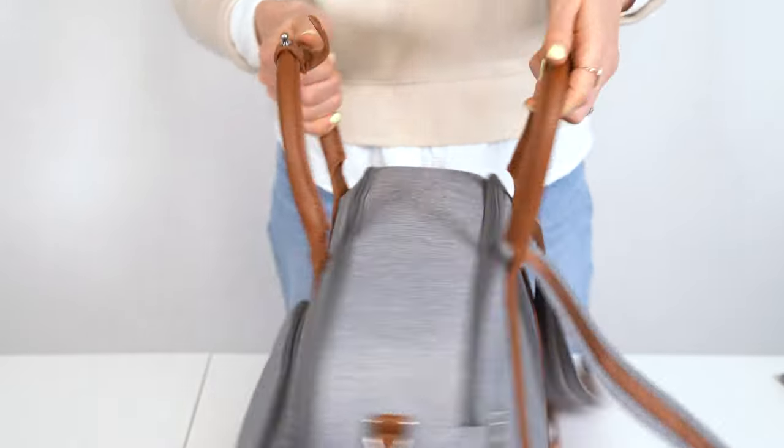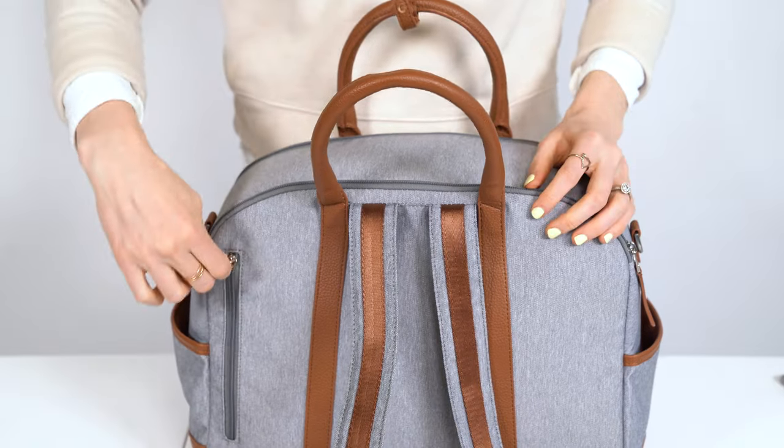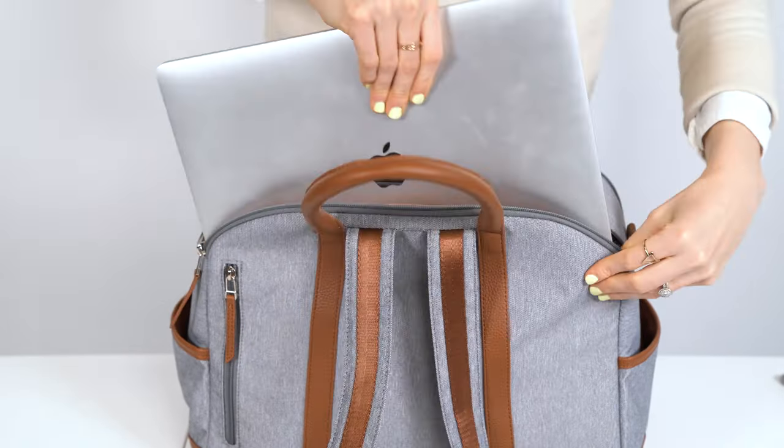On the back, there's one more zippered pocket. It's perfect for storing a wallet or a phone. The zippered tech compartment fits most 15-inch laptops with plenty of padding to keep your gear safe.